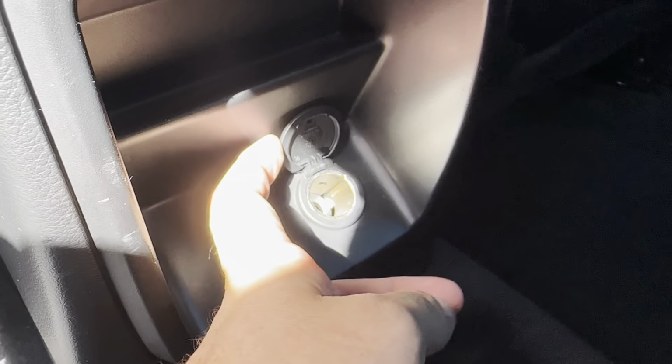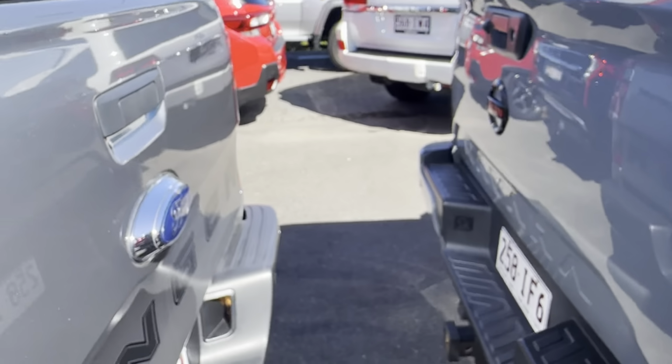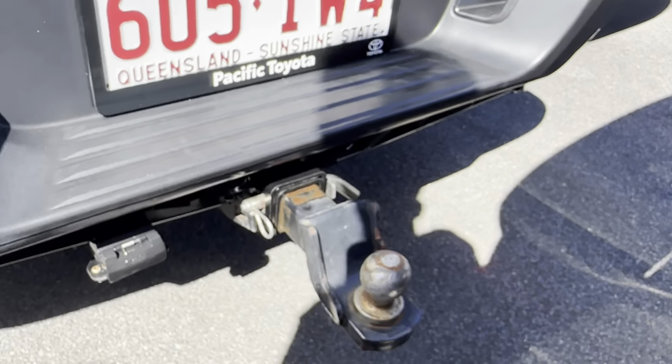And having a look over the leather in these back seats, they're all in great condition there too. Don't have floor mats in the rear here, but you can see that carpet's all in good nick there. And you've got a 12-volt outlet at the back as well. Now as we come around to the back, got your rear parking sensors there. You've also got a tow bar on this car.